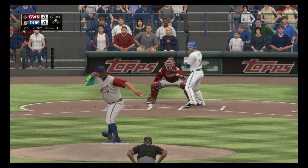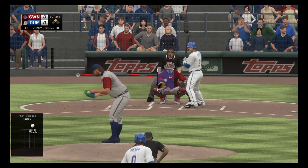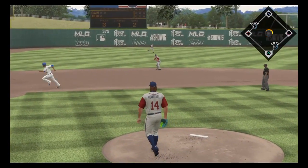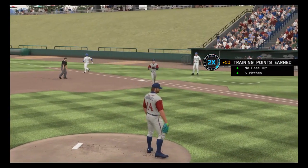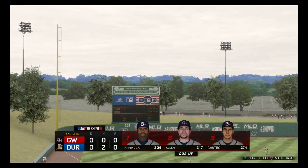Hitters count now. Here's the 2-1. He's fallen behind now, 3-1. Pitch count already becoming a factor. He's at 34 now, still not out of the second inning. Throw in time, and the side is retired. So no runs here on a base hit, no errors, and 1 man left aboard. We'll go now to the top of the 3rd.